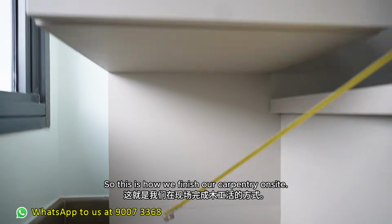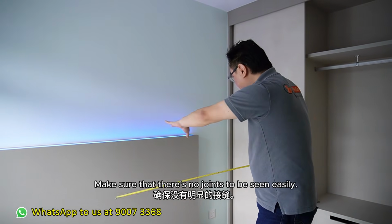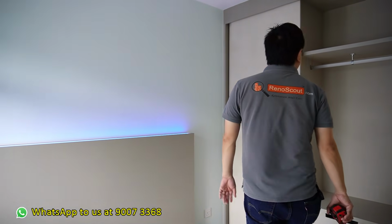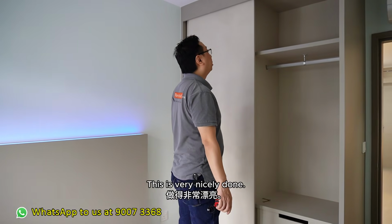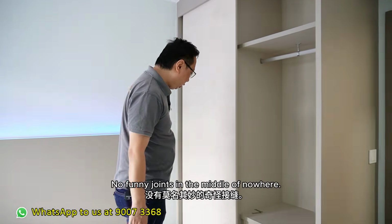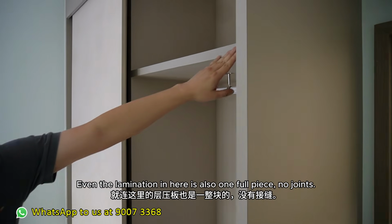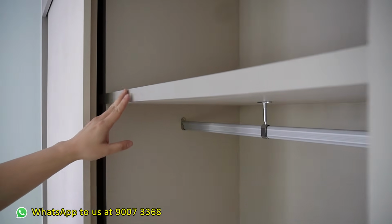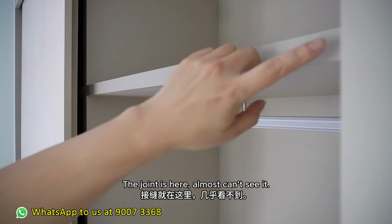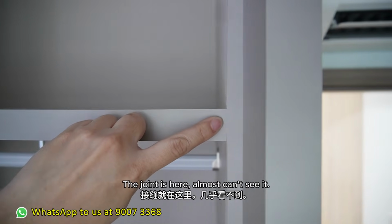So this is how we finish our carpentry on site. Make sure that there's no joints to be seen easily. Okay, this one, very nicely done. No funny joints in the middle of nowhere. Even the lamination in here is also one full piece, no joints. The joint is here. Almost can't see.